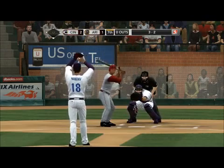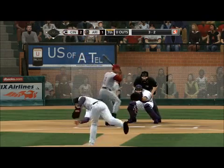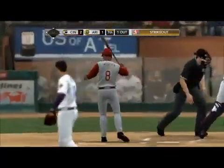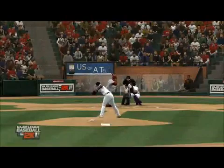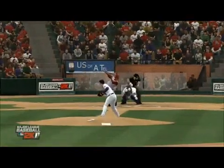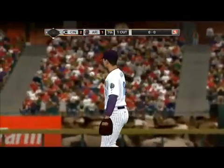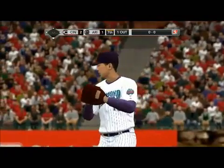And on a full count. Swing and a miss on the slider. One out. Took a big hack at that one up in the zone. He's going to be seeing that one in his dreams all night long. Rose in the batter's box. Ground out victim last time through.